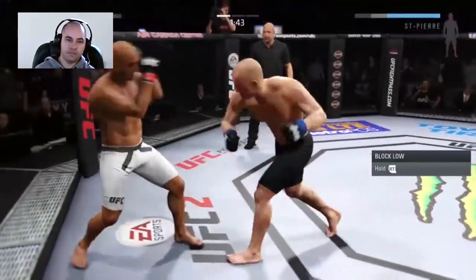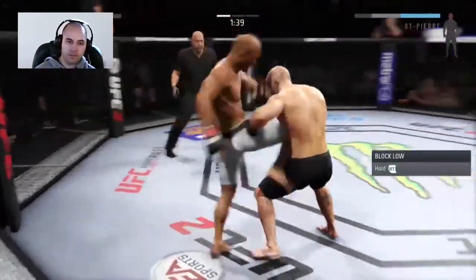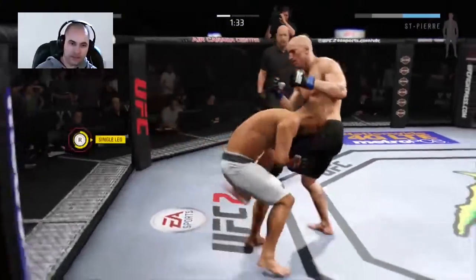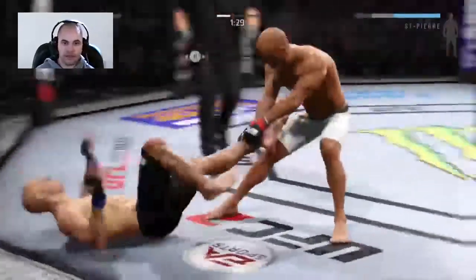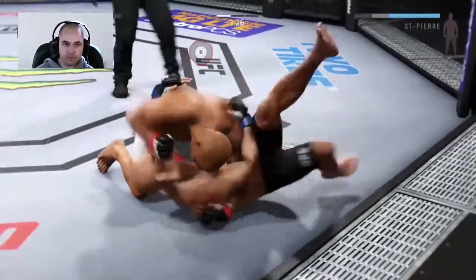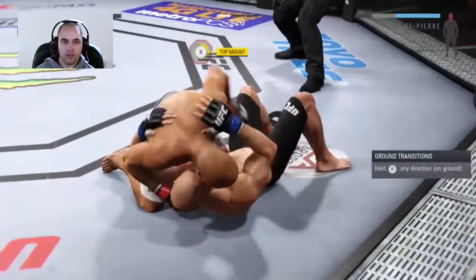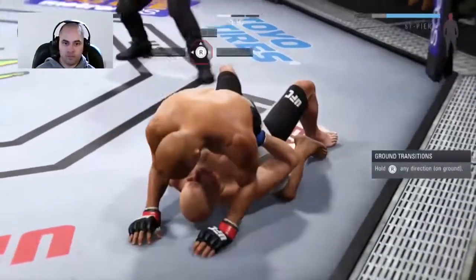George landing some serious body shots. Absolutely. Oh! Trying to stay out of trouble here. Big shots! There he is! Got the takedown. And an elbow. He's got the full mount, Joe.